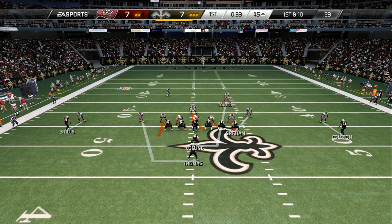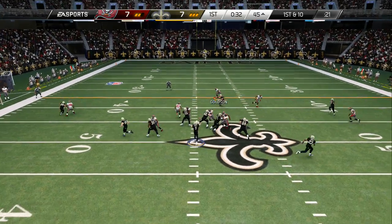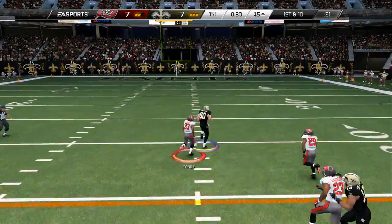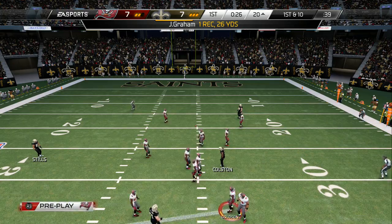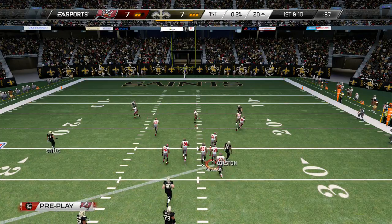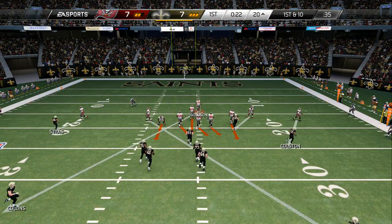First down, offense readying for the snap. Jimmy Graham with the grab. 25 on that play. What a nice catch by the receiver. Getting past the yard markers, makes the catch, and gets a first down.